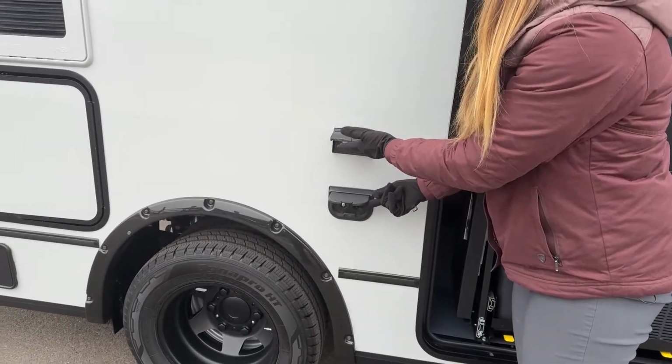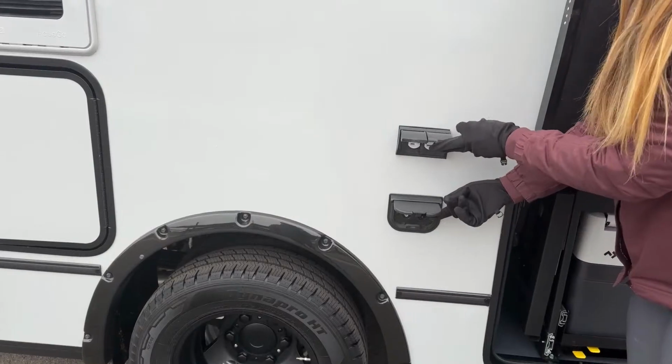All right, sliding on over here, we just have some outdoor charging. So if you wanted to put any radios or do an outdoor television, you have the option of doing so.